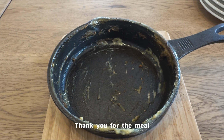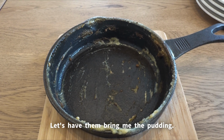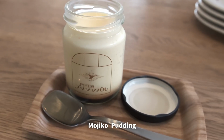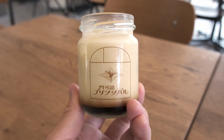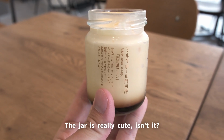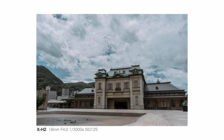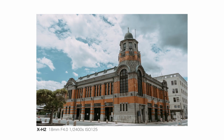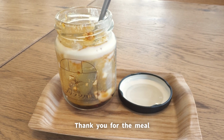Thank you for the meal. Let's have them bring me the pudding. Mojiko pudding. Old-fashioned firm pudding. The jar is really cute, isn't it? Thank you for the meal. I'm pretty full.